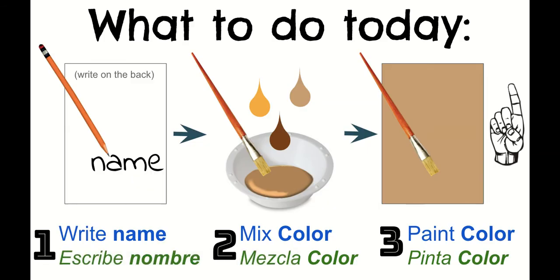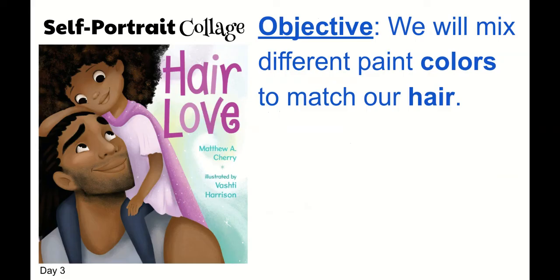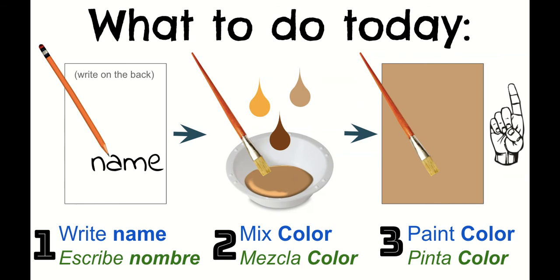So what are you going to do now? You are going to write your name on the back of your paper just in case it gets lost. You're going to mix your colors and then you're going to paint your colors. Are you ready to get started? Get started.